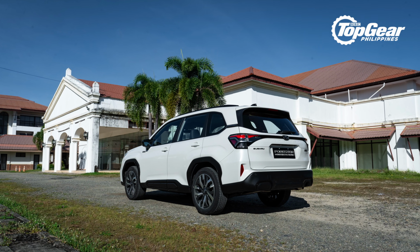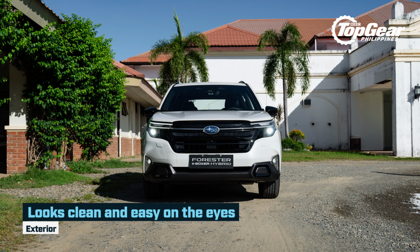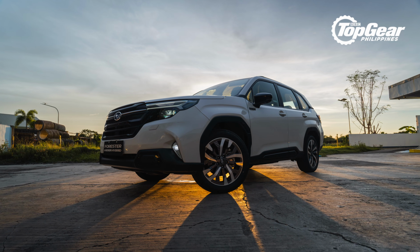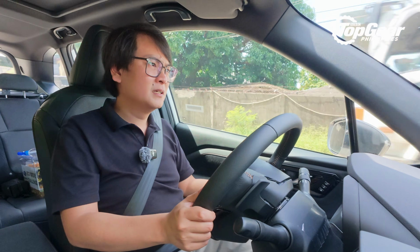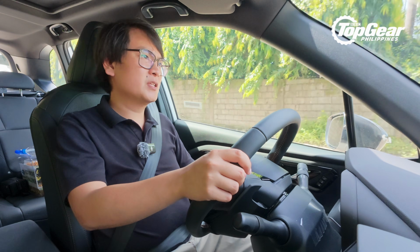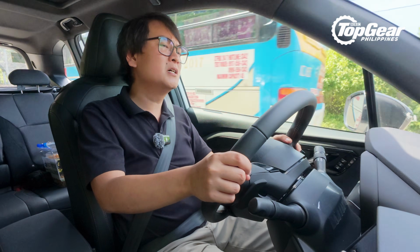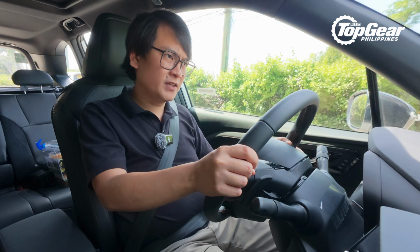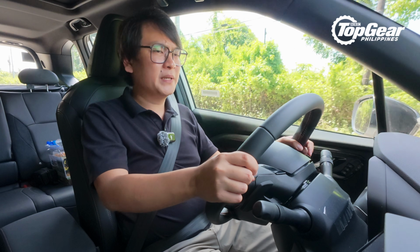You got these nice set of headlights, and you also have a decently sized grille. It's not too loud, it's not too shouty, and even a couple of design elements are subtle. Then again, you have to remember that Subaru has always been known for being more on the quote-unquote conservative side, but at the same time, they also dance to the beat of their own drum.